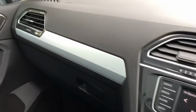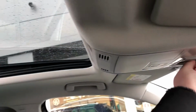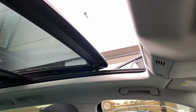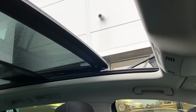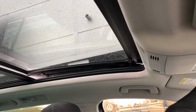If I bring you around, you see you've got the really nice silver dash and door inserts. And a really cool feature is the electric panoramic sunroof. To open, you just pull the toggle backwards and it opens really quickly and it lets so much light flood into the car. It looks absolutely stunning. And then to close, you just pull forward. Perfect for those lovely sunny days.